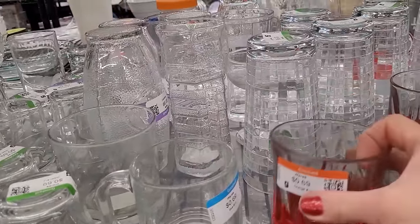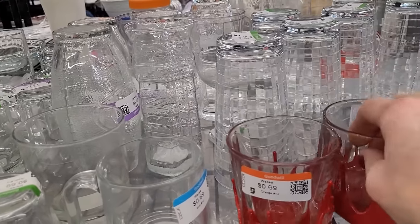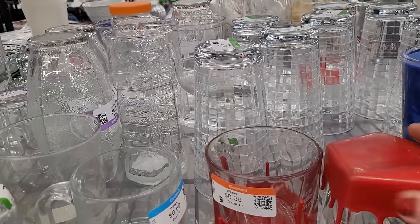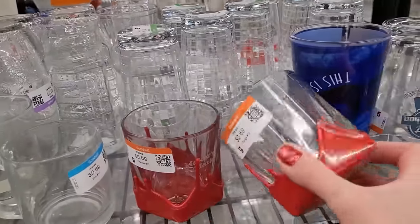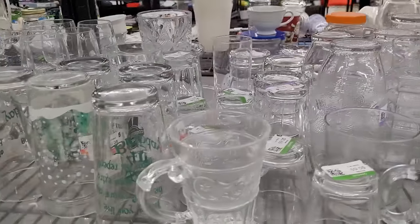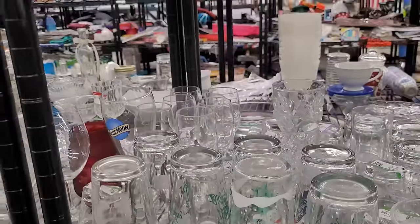Here's another Maker's Mark glass. Again, the wax decor is cracked on there. Such a shame. These are really fun pieces. 69 cents. Let's keep going. That is a pretty glass, very cracked handle.